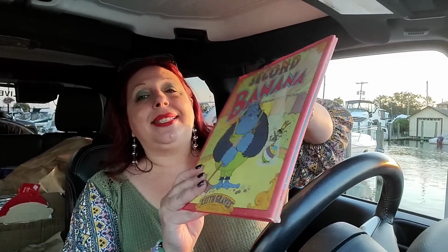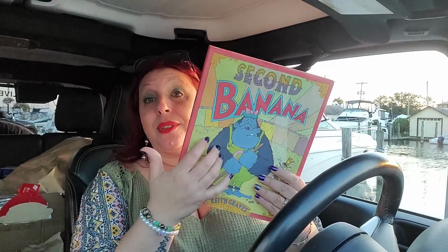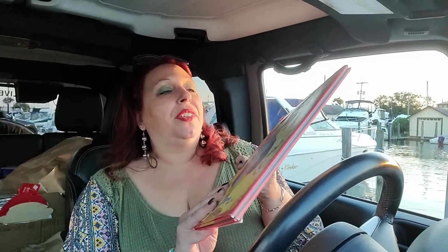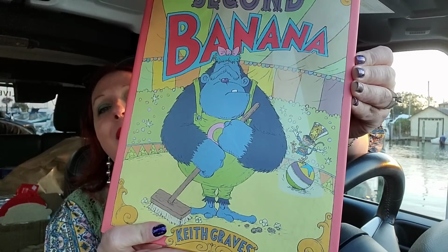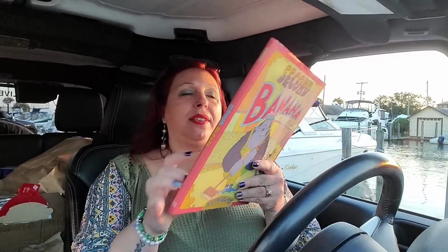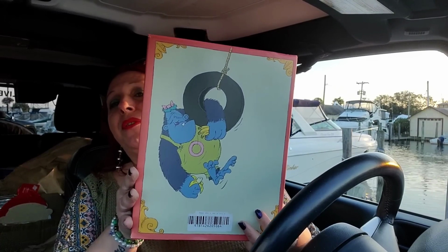So I always pick up kids' books that are hardcover. Absolutely love that. And I picked up quite a few of this book. It's called Second Banana. And look at how cute this book is. Just look. Now let's see how much it cost. Maybe it'll say on the inner cover. It was originally $17.99. Really beautiful artwork.